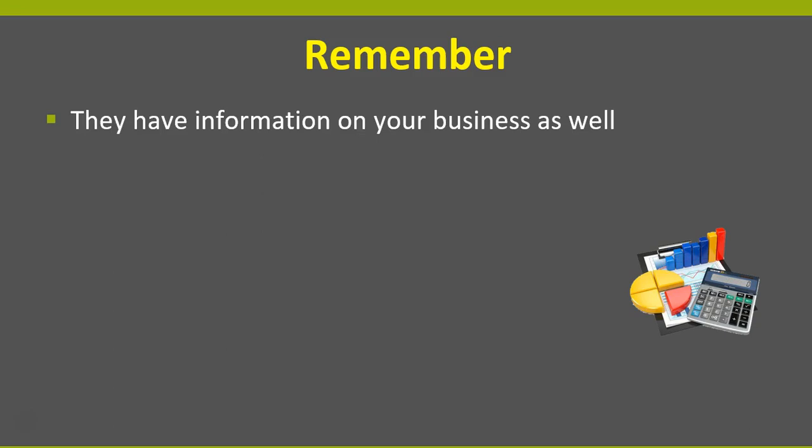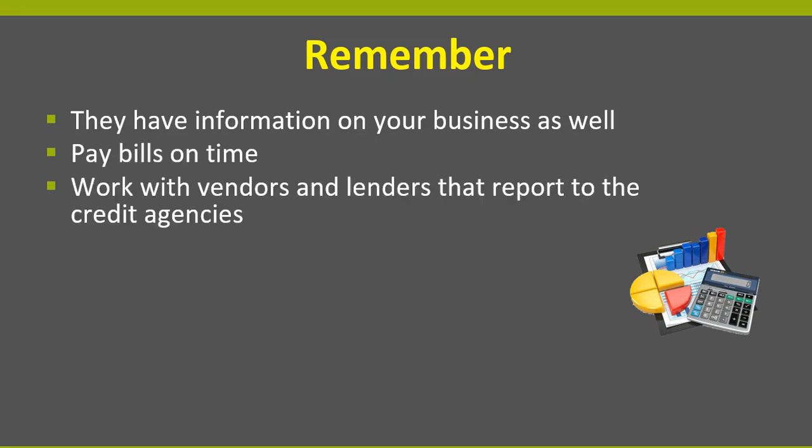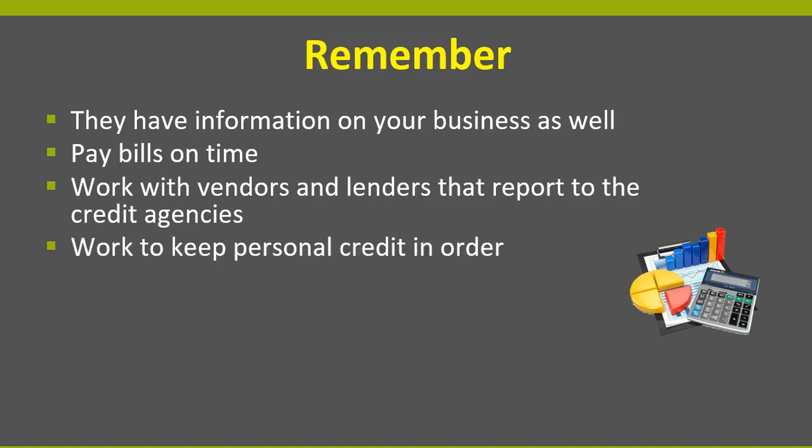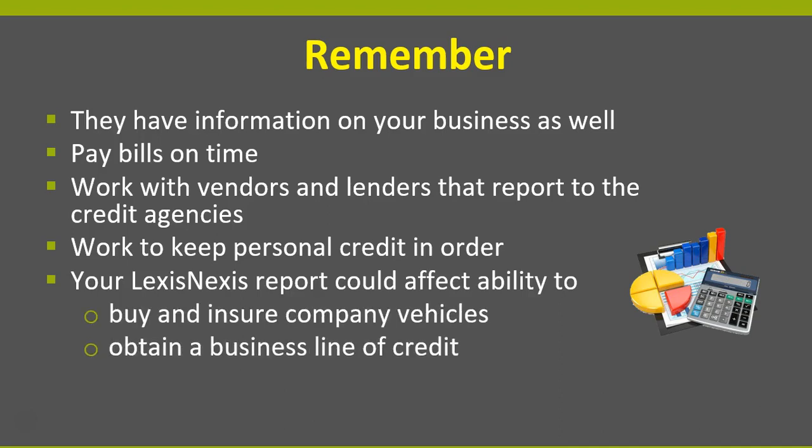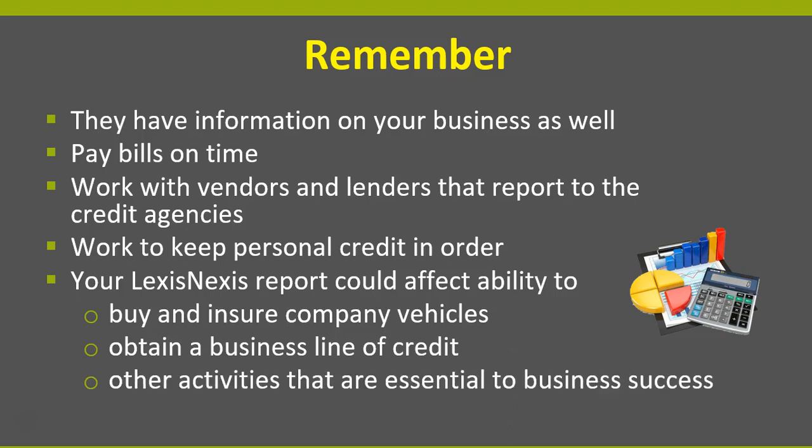Remember, they have information on your business as well, so pay bills on time. Work with vendors and lenders that report to the credit agencies, and work to keep personal credit in order. Your LexisNexis report could affect ability to buy and insure company vehicles, obtain a business line of credit, or have other activities that are essential to business success.